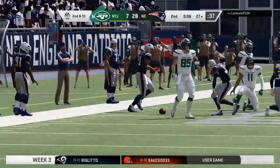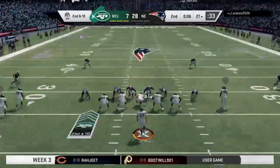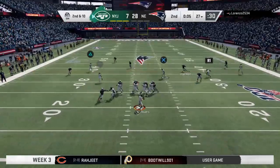You run draw, you run screen. I would maybe run a little swing pass and try and get my lineman out in space and see if they can chop a hole into the secondary and see if he can run a little bit.